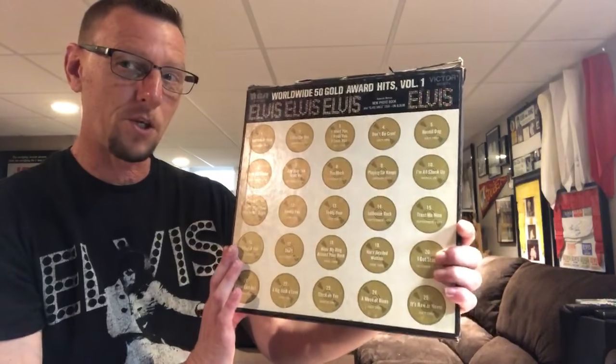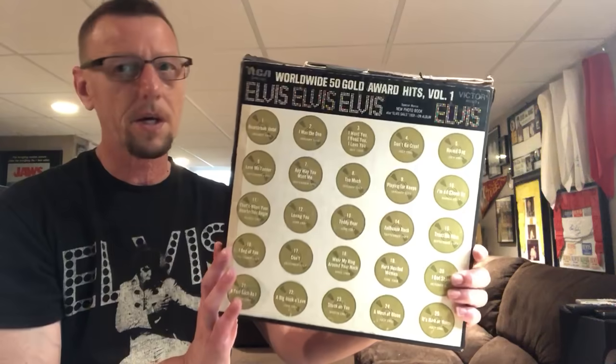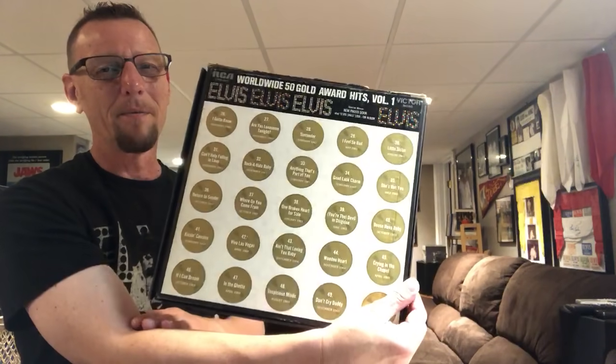It's actually in much better shape than this. That came with some awesome stuff as well. It came with a poster, and it came with an actual snippet of Elvis's clothing, so they say. But I will show that in another video, and that'll be up soon.